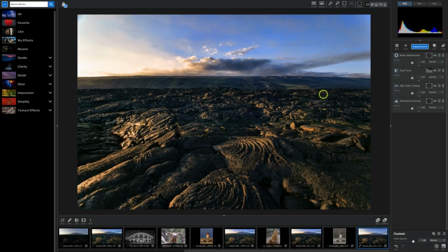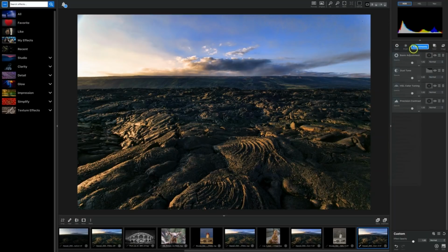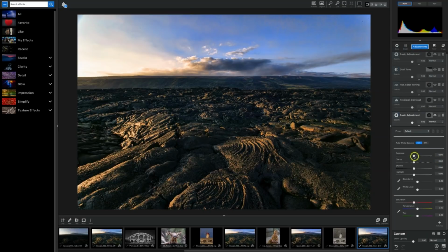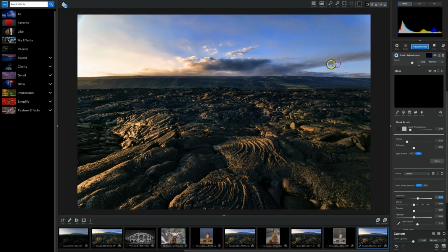The other thing I might just mention here is it's a little dark in here, so you could always throw on a basic adjustment, bring up the exposure. And I'm just looking at this back section here, and then I'm going to go into the masking. I'm going to hit the reverse so I block everything out. Remember, black conceals. I'm just going to take kind of a broad brush here.